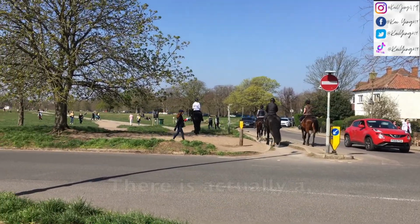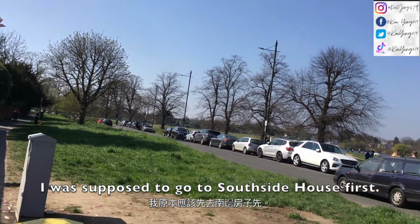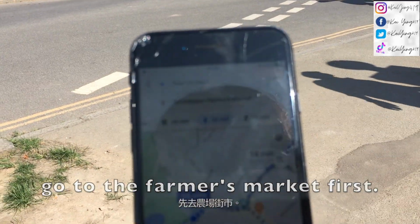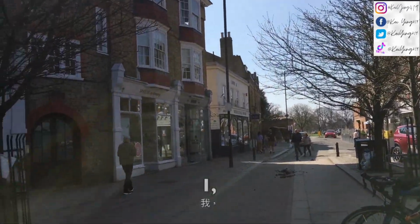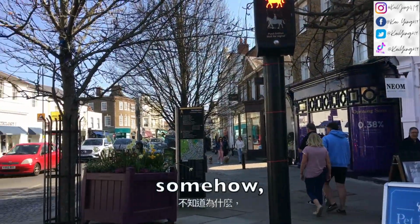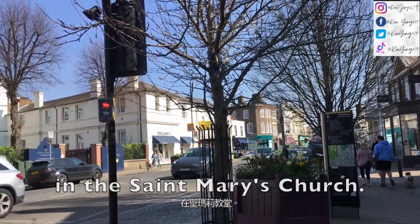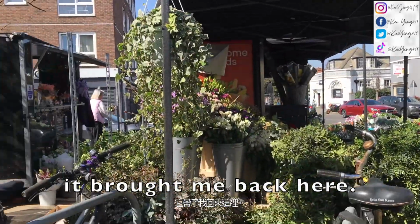There is actually a Wimbledon Stable here. I was supposed to go to Southside House first, but because it doesn't open till 2, I decided to go to the farmer's market first. So as I was leaving St. Mary's Church, I googled the village market again, and then somehow it brought me back to here again, because originally it said it was in the St. Mary's Church direction, but when I left, it brought me back to here again.